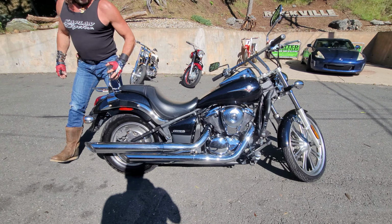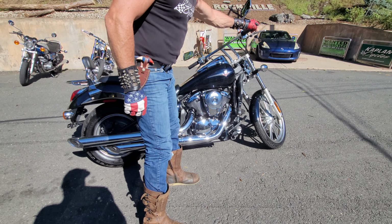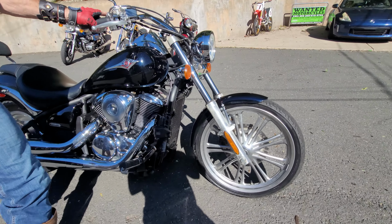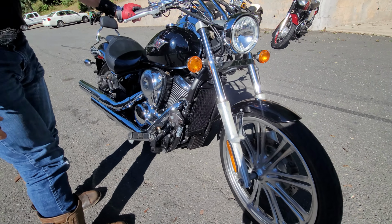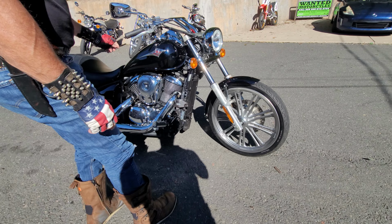The Vulcan 903, although it looks like a traditional air-cooled cruiser, if you look closely, and you have to look closely, has a radiator. It's liquid cooled right in between the front frame rails here, but they did it in a way that does not take away from the stylish look of this big V-twin motor.